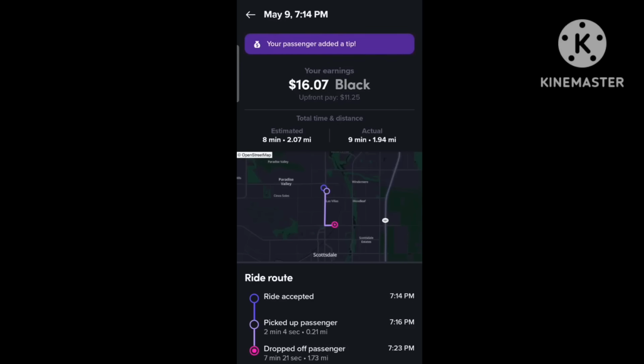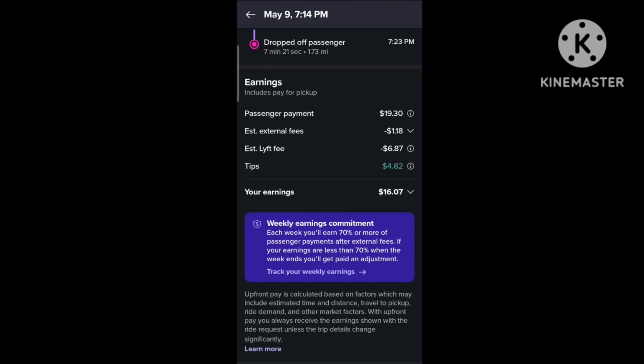Just did this really short Lyft Black trip, and the guy paid $19 for it and tipped me $4.82, so he paid close to about $25 total, and I got $16 out of the $25. But the good thing is, this guy runs his own bookkeeping service, and his name's Dave. I was telling him I was an accountant in Vegas, and he says, you know what, I get contracts all the time for bookkeeping, if you're still in the market for a couple of contracts. So I gave him my card.